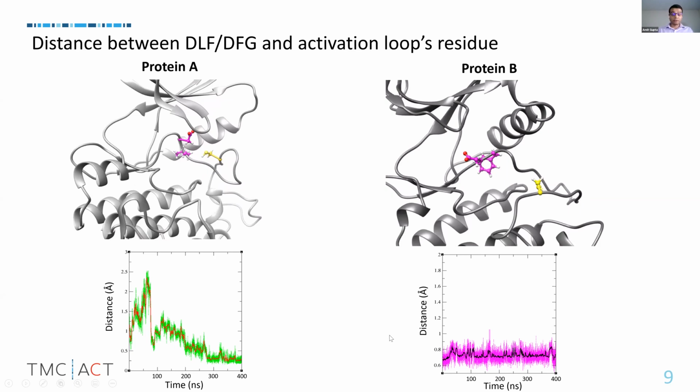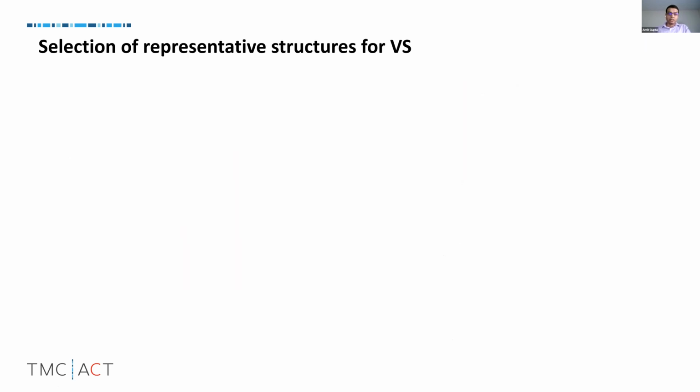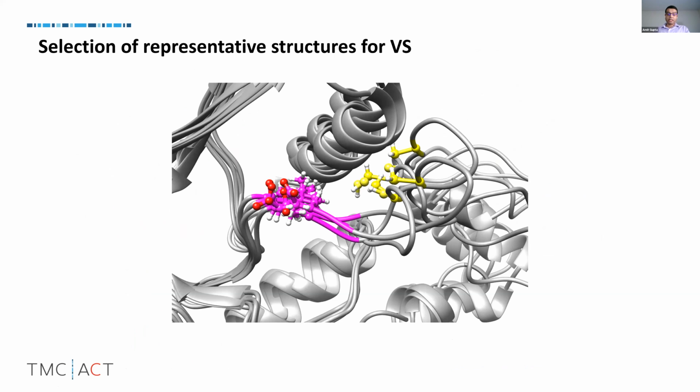So if I had to choose between protein A and B, I would pick protein A and try to identify an inhibitor, or ligand, which can potentially interact with the DFG loop, as well as make an interaction with the residue of interest. So how do we do that? Well, we run the simulation, we capture the dynamics.